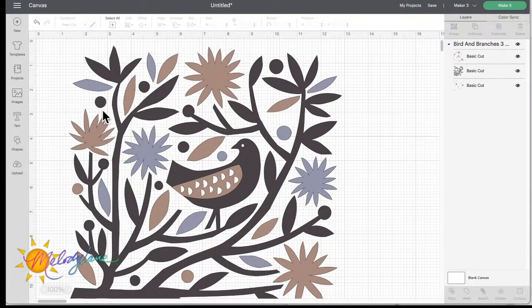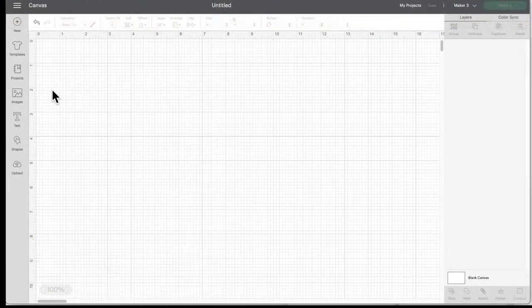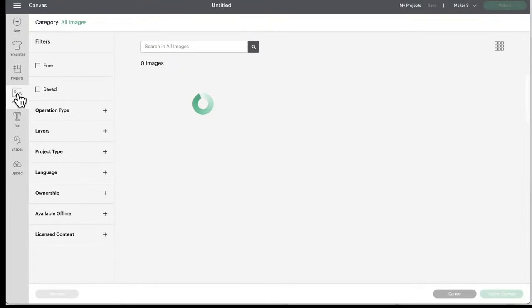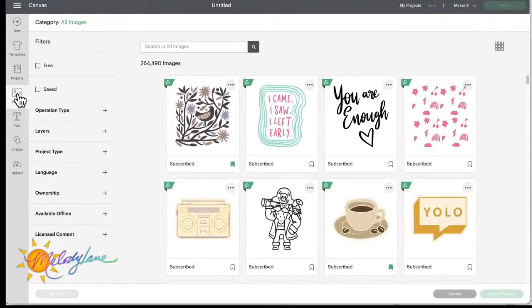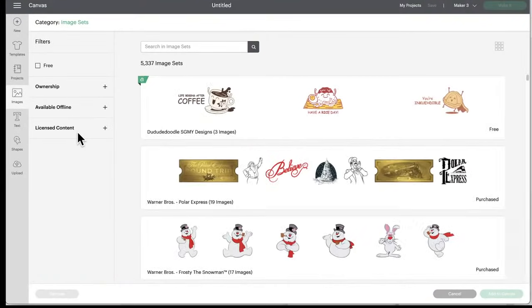And to find the new image sets, we click over here on images. I'm going to actually just click new just to get rid of that because I don't want it here, because we'll bring other images in. So over here to the left, click on images. If you have linked cartridges from a long time ago, they will be in here. You have to click on images, and then we're going to click up here to all images and then image sets. Oh, look at that one.